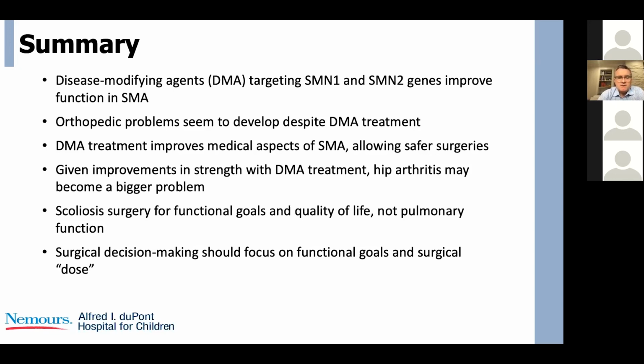Scoliosis surgery has been around for a long time, but I think we know now that it is very useful for the functional goals and issues relating to quality of life, but probably not as useful for pulmonary function improvement. So that should be a very, very secondary goal when you're looking at scoliosis surgery. And if you are going to do surgery, you should be someone who has some experience with this patient population, and you really need to focus on functional goals.